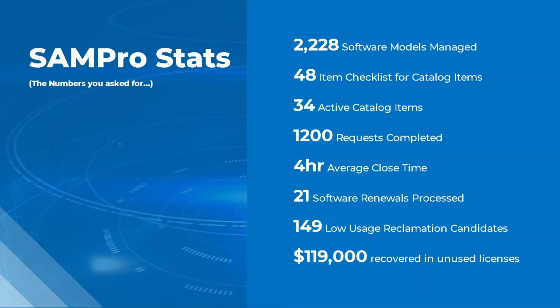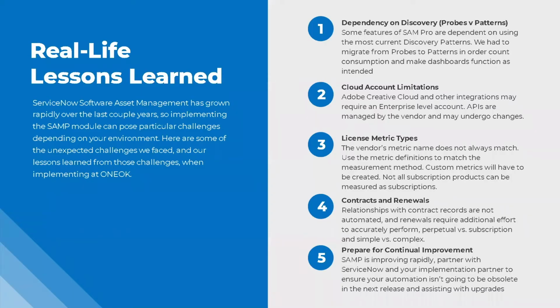But it's not always perfect. There's a lot of lessons that need to be learned. There are always challenges that need to be faced when doing any sort of a deployment, any sort of automation. And ONEOK had some great lessons learned. We had some growing experiences and wanted to share these with you in hopes that these would help you in any of your software projects.